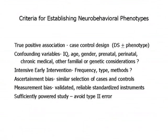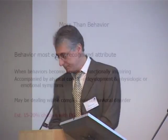You want to use reliable methods for measurement, and you want to have sufficiently powered studies so that you avoid these type 2 errors of assuming no difference when in fact a difference may exist, but you just don't have enough observations to say so with statistical certainty.